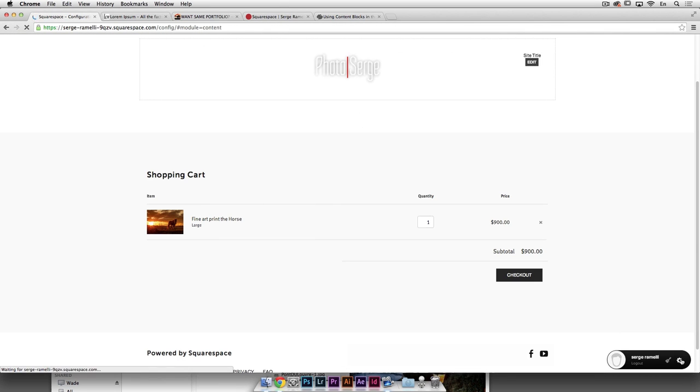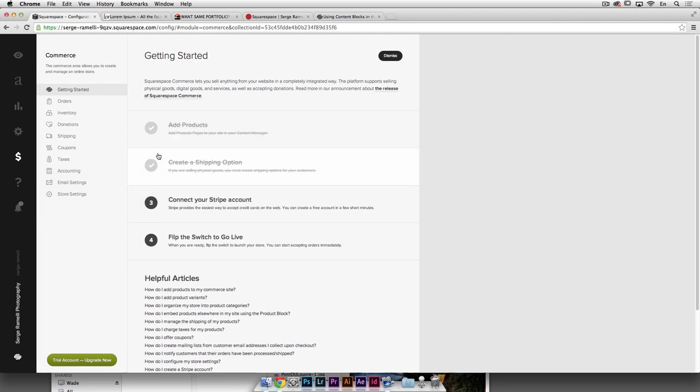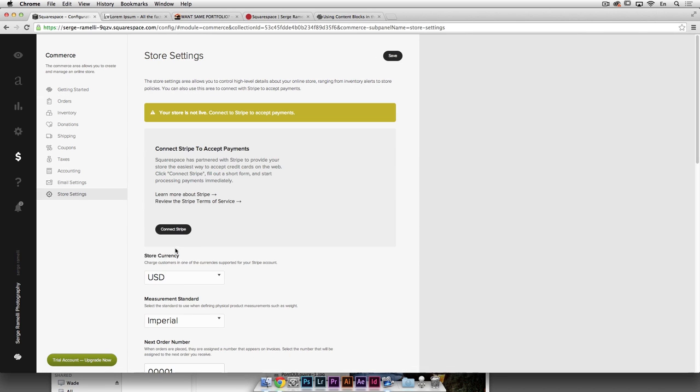Okay. Oh, I just got logged out of that. So yeah, you have to go there. So what else is there to know? Connect to Stripe account and flip the switch to go live. Okay. Now these two last steps I cannot do, but it's really easy. You just connect to your Stripe account and then you flip the switch to go live, which you cannot do now because on store settings I need to connect first.